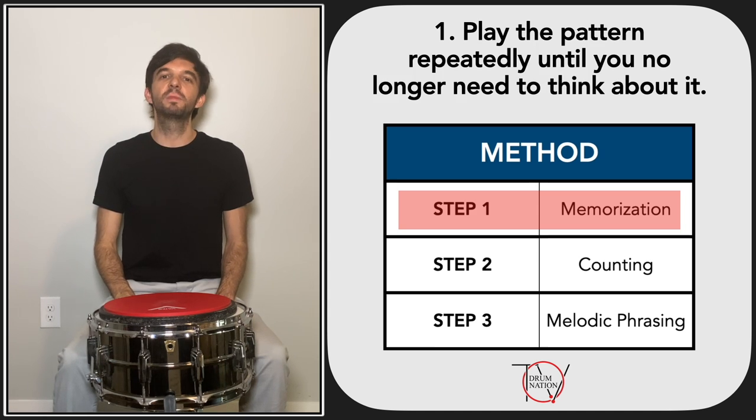The method consists of 3 simple steps. The first one is to play the pattern repeatedly, at different tempos, and for a long time. The goal is to get so familiar with it that you no longer have to think about it when playing.